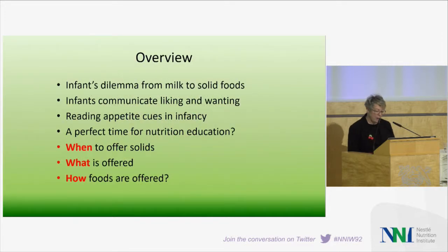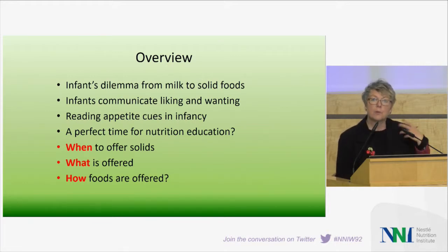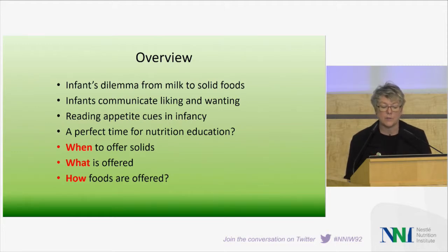So I'm going to talk a little bit about the infant's dilemma. The infant's dilemma is where the infant moves from breast milk to solid foods. And that dilemma means that they have to use what's innate to them, as well as what they learn in relation to solid food consumption. And I'm going to then talk a little bit about how infants tell us that they like something and that they want something. Two different systems, two different types of behaviors.